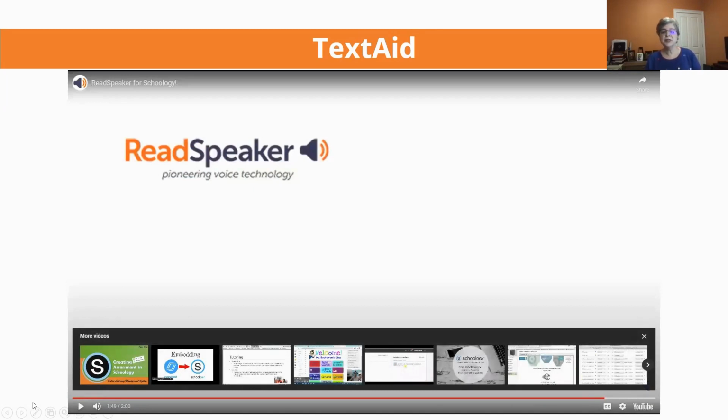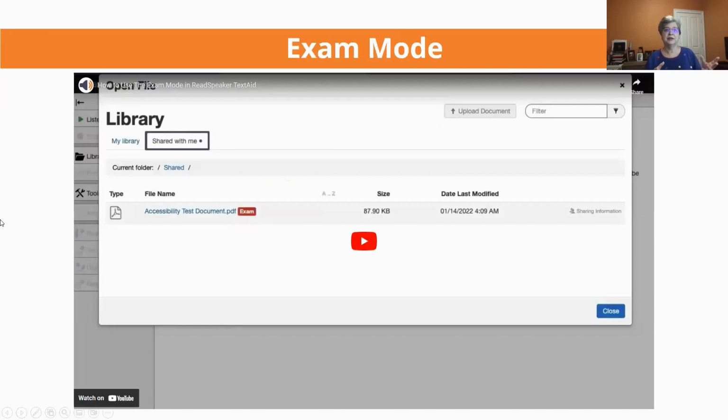And in that video, you were seeing things about a new product, Text Aid, and it is a very robust LTI, and it allows you to build this library. You can share documents with students. And the video we have up next is about exam mode. And exam mode is a way to give a paper pencil test electronically so that the student can have a level playing field with the audio. You're not giving away answers with facial expressions, and you're giving them independence and self-confidence by letting them re-listen.